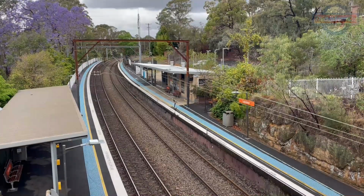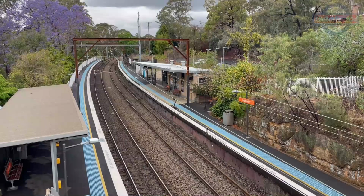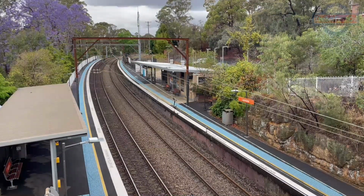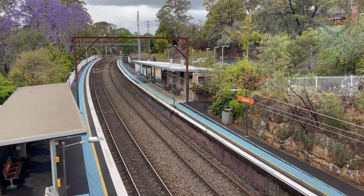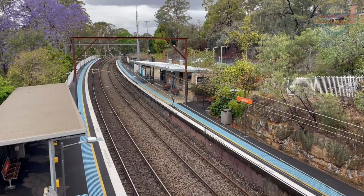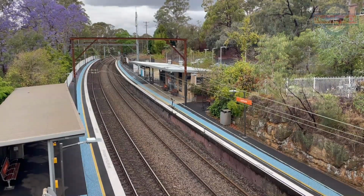Dubbed the baby of the Blue Mountains line, Lapstone Station opened on 24th of February 1964, 51 years after the line it's on and nearly a century after a railway first reached the area. The station was built by private contractor McGraw Party Limited for Arthur Hand, who developed the township.